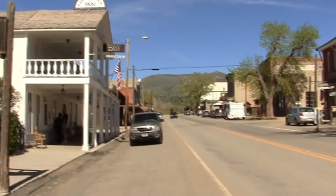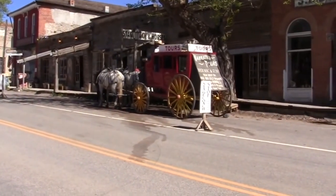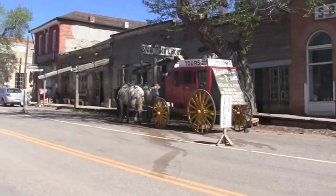Well, that's going to be it for today. Pleasant Sunday afternoon in Virginia City with little wisps of the past still whispering.